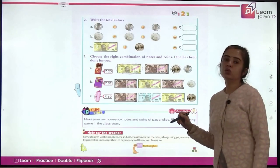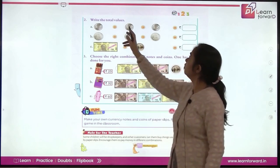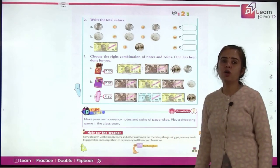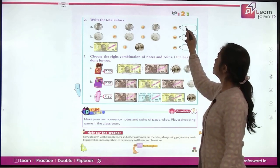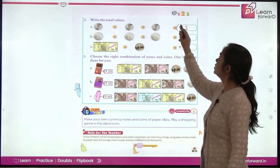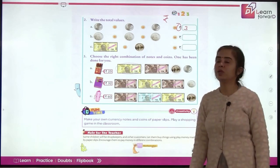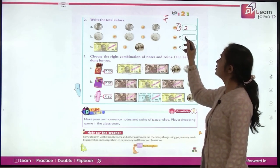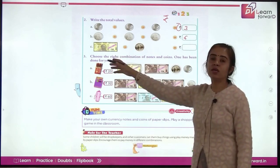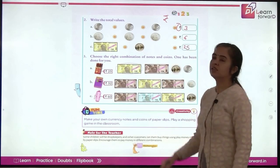Now write the total value. The amount is given here: 1 rupee, 1 rupee, 1 rupee. This is equal to how much? 1 plus 1 plus 1 is 3 rupees. So this is equal to rupees 3. This is the symbol we use for denoting rupee. 2 plus 2 plus 2. This is rupees 6. Now here you have 20 and here you have 5. Perfect. This is rupees 25.